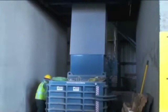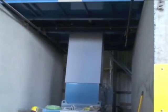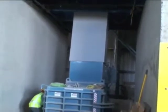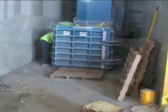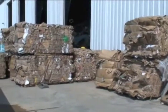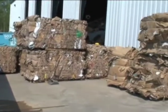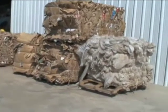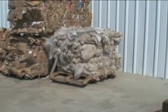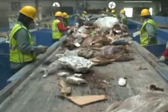And as you saw previously, the first chute was for cardboard, where it's dropped down into that horizontal baler that you're looking at now, which produces a 1,800 pound bale. Additionally, we also recycle plastics, shrink wrap, Tyvek.